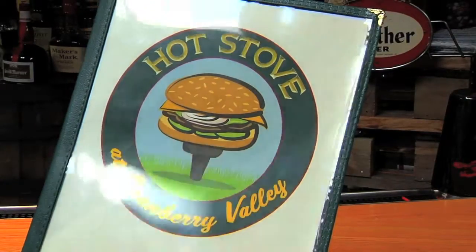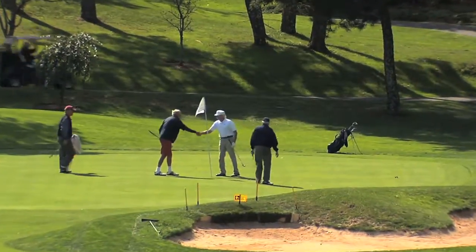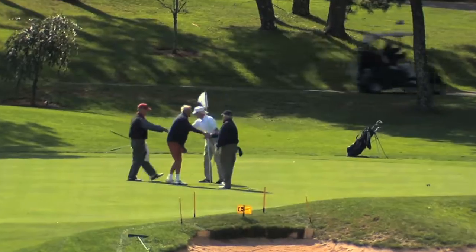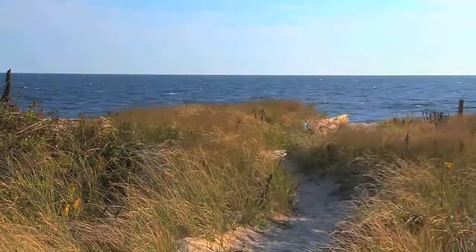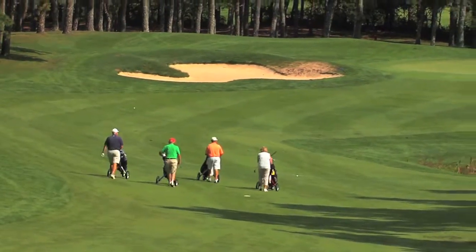Big upgrade on our facility, big upgrade on our golf experience as a whole. It's very easy for people to get off the highway, come to Cranberry Valley, then spend the day in Harwich, at the Harwich beaches, at the Harwich restaurants, so it's very important to the local community.